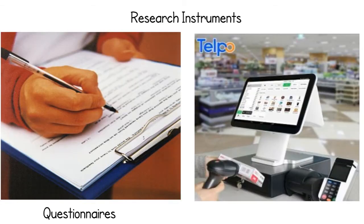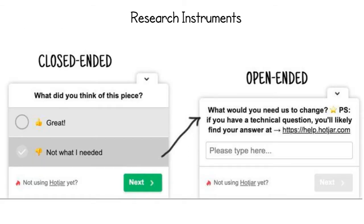In collecting primary data, marketing researchers have a choice of two main research instruments: the questionnaire and mechanical devices. The questionnaire is by far the most common instrument, whether administered in person, by phone, by email, or online. Questionnaires are very flexible. There are many ways to ask questions.